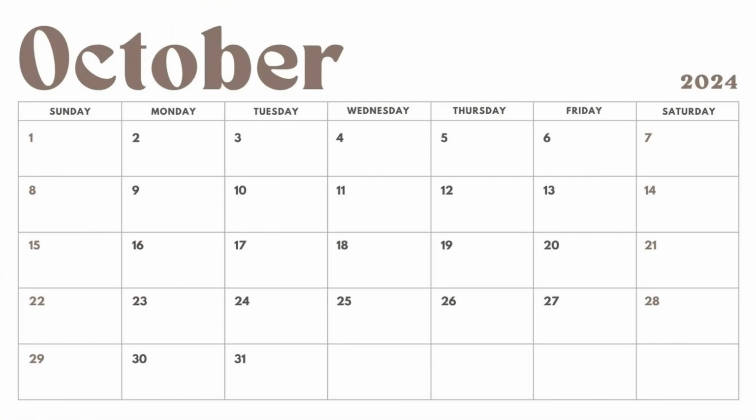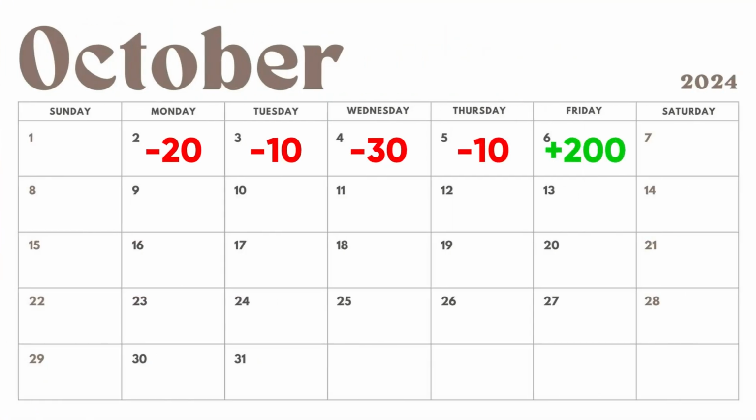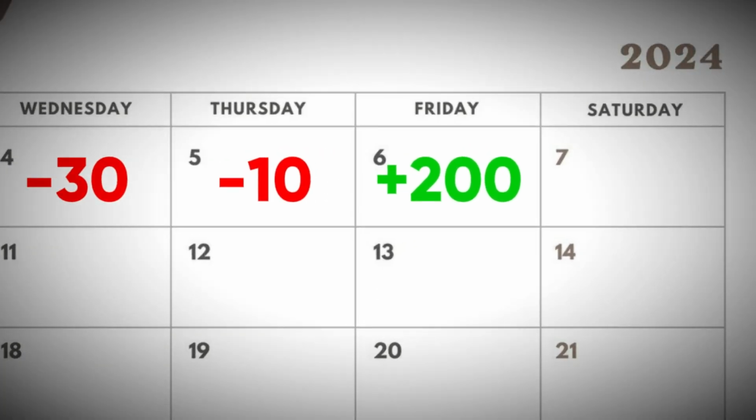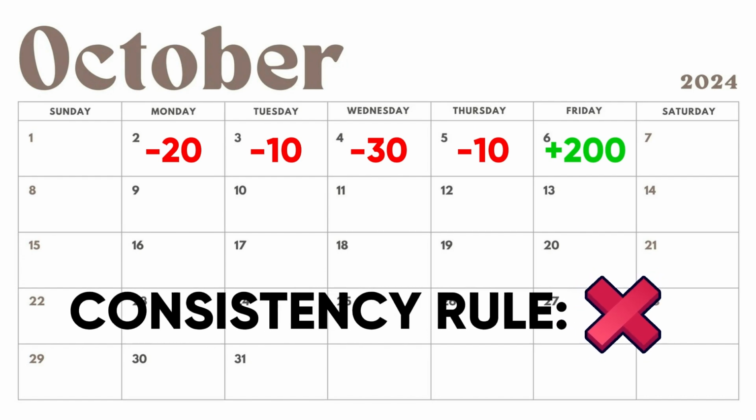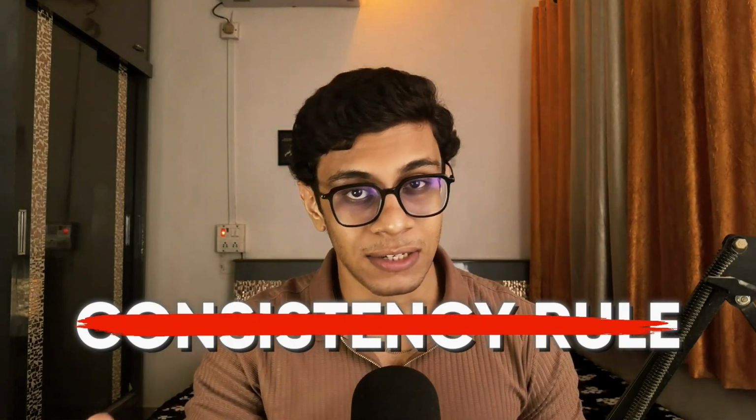If it's the first one, then the consistency rule is going to be a big problem for you, because if you lose a lot of trades but then you make a lot of money in just a single trade, then all of your profits will be concentrated in a very small number of trades, because of which you will not be able to pass the consistency rule. So if you're someone whose win rate is not very high but your risk to reward is very high, then you need to take a funding challenge which does not have a consistency rule.